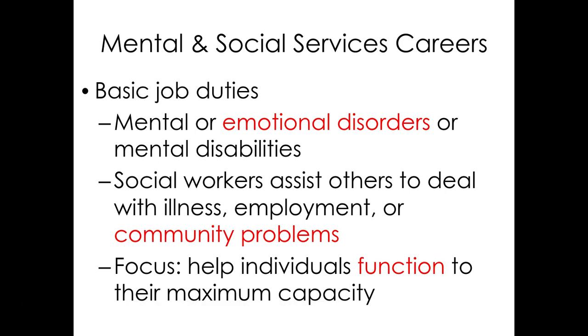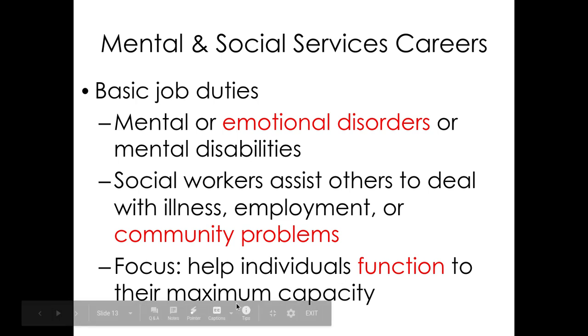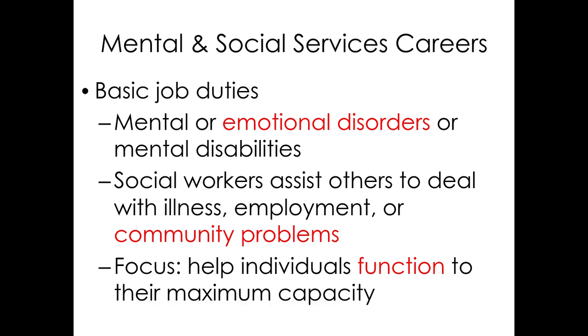That's something that I think most people don't really consider a medical career. But yes, social services, they also are dealing with people who have potential mental illness, drug dependency, that sort of thing as well. And so again, you're trying to get this person to function at their maximum capacity. Doesn't mean that they're going to be functioning at the same level as the general population, but you're trying your best to get them to where they should be.